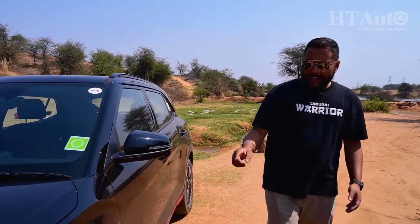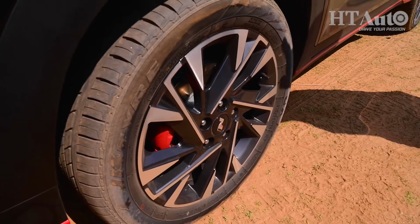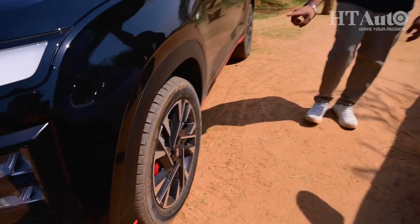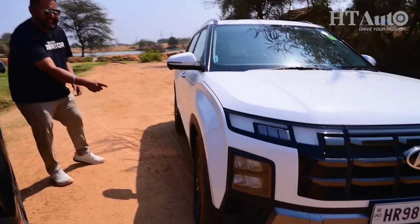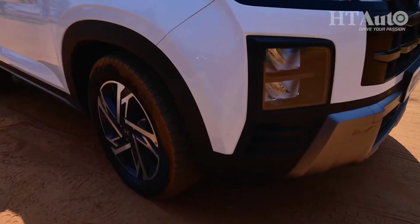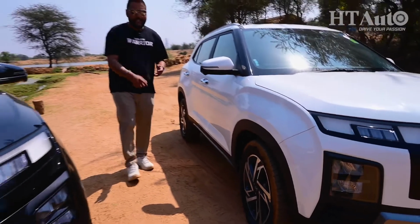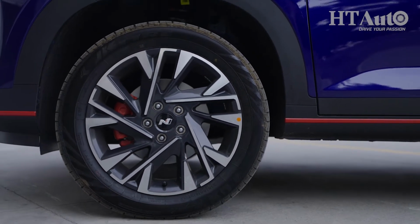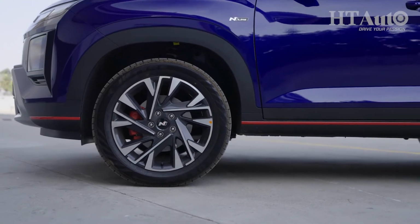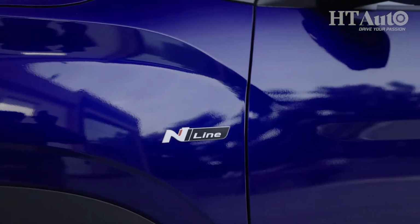On the side profile, you get the brake calipers here in red, and most importantly, the N Line stands on 18-inch alloy wheels. On my left is the non-N Line version, which stands, this particular one, on 17-inch wheels. It goes without saying, but I'll still point it out, that you get a whole lot of red accents on the N Line. So you get accents on the face, accents on the side profile as well, and on the side you get the N Line badge on this particular model.